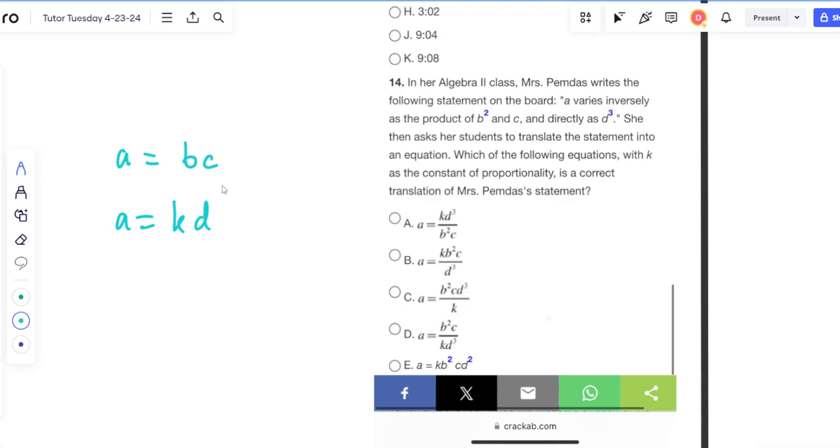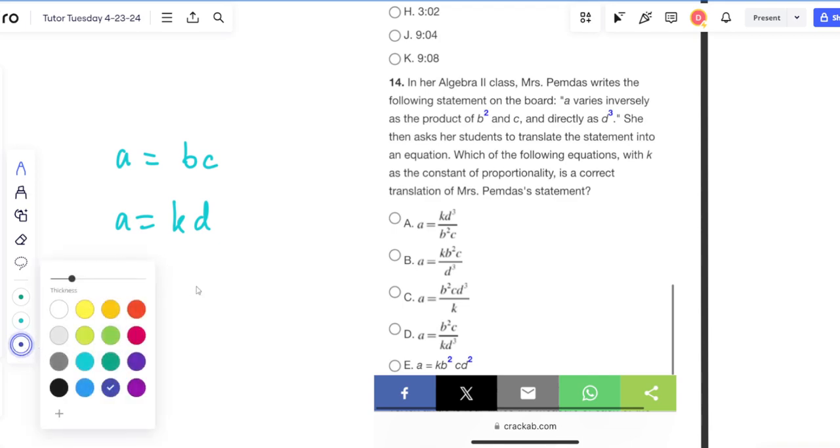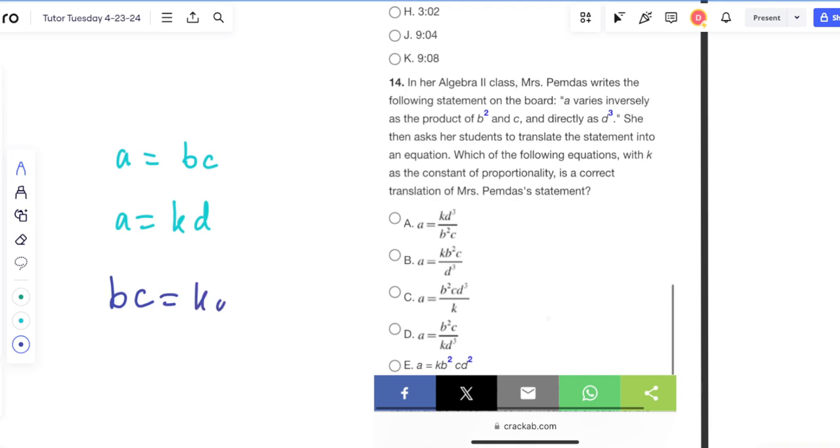I would write A varies inversely as a product of B and C as A equals BC, and then proportionally as A equals KD. So if I had to put those two together, I'd get BC is equal to KD. Oh, it wants it in terms of A. Oh, sorry, I missed these exponents. As a product of B squared and C, and directly as D cubed. So, which of the following shows inversely as a product of B squared and C?